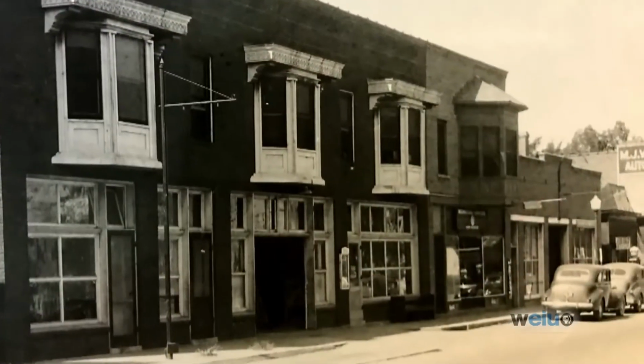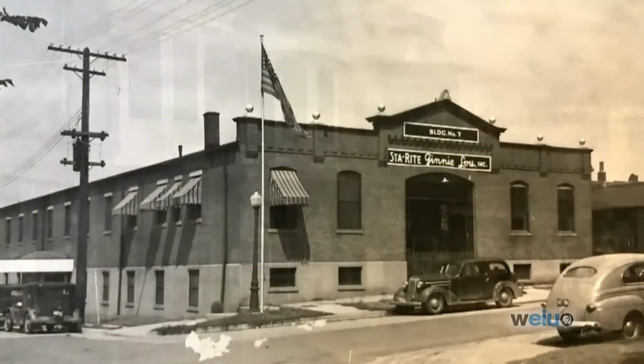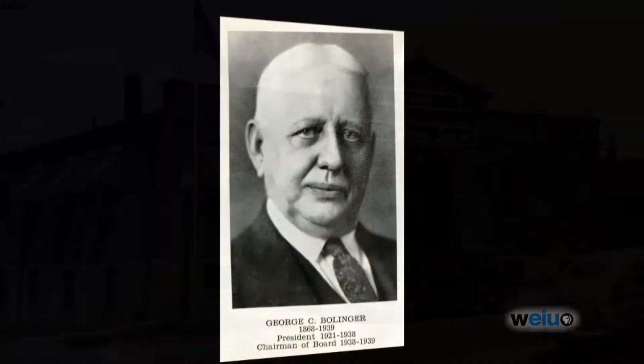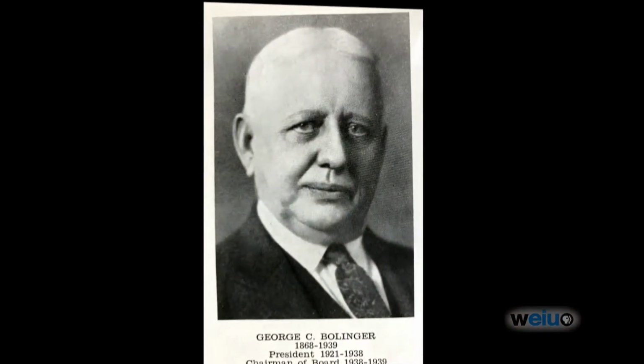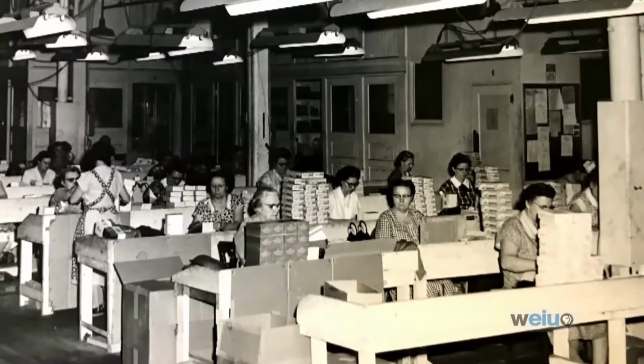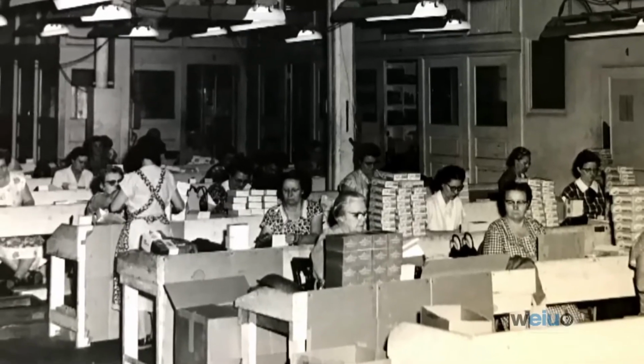Sta-Rite was incorporated in 1917. 100 years ago, we just had our 100th year anniversary. Sta-Rite first started in Sullivan, Illinois, and was over in Sullivan for maybe a year or two before it moved to Shelbyville. And my great-grandfather became involved with Sta-Rite at that point in time and was part of the board of directors, part of the management team to get the company started.